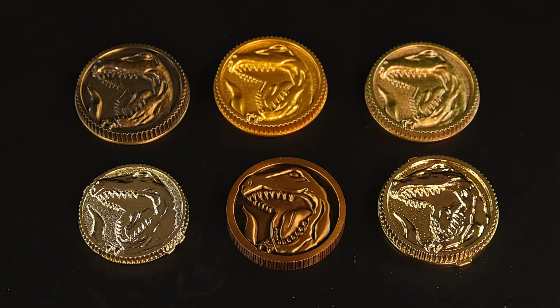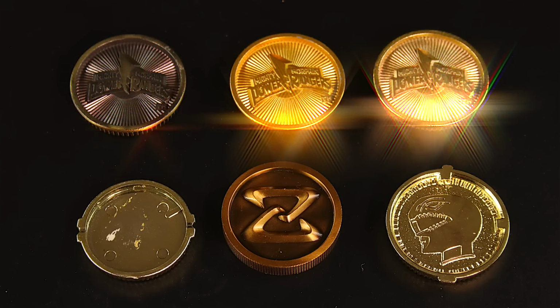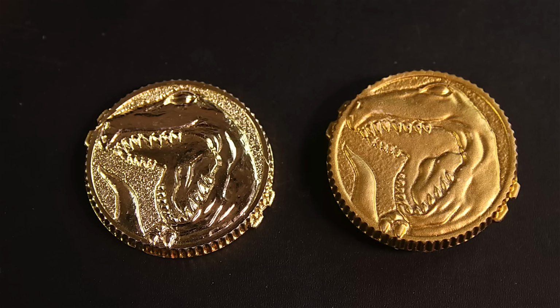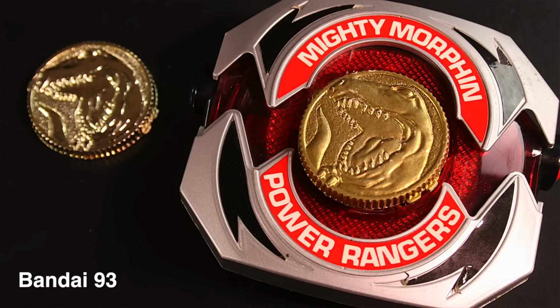Here is a look at various coins together. You can tell from the back, the ones that say Power Rangers, those are Legacy. The blank plastic looking one is the original Bandai, the one with the helmet is Hasbro, and then of course the last one is our new Super7 coin. Actually, let me work this in too. On the right is an actual prop from the show. It's a resin copy of the toy coin, and sometimes for that coin they would use Velcro.